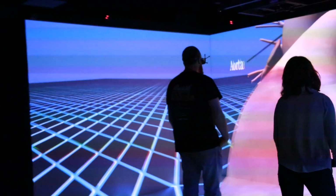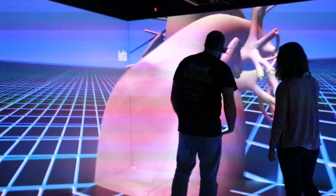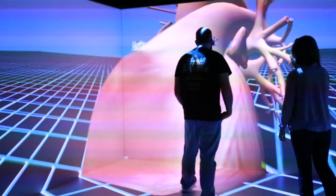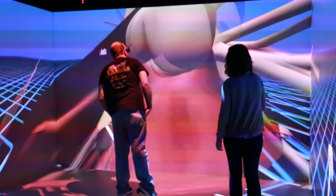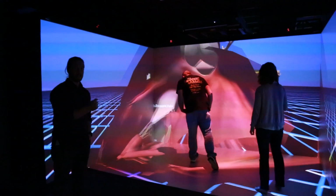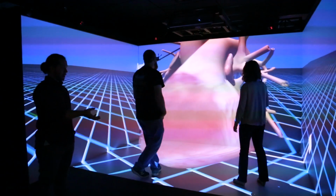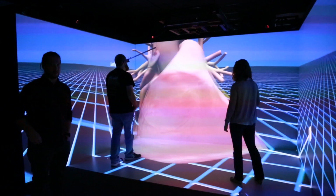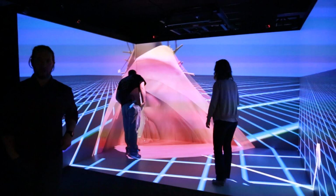Hi, if you'll come on this way, I'll show you the cave. This is our cave system, and as you can see, we can bring people in here and give them an immersive experience, and many people can see it at once. There are 4 infrared cameras watching the visitor at all times, so that wherever he moves, the computer very quickly redraws the environment so that the 3D always looks like a hologram, either built up or built down, and it gives you a sense of depth and perspective so that you can actually go inside some of the simulations and move within them.